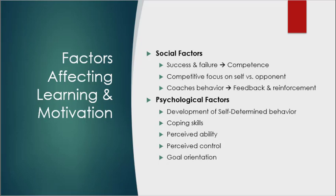So in addition to subjective value, beliefs and expectancies, and the value source, what are some other factors affecting learning and motivation? We can categorize two other subgroups, social factors and psychological factors. Within the social factors, we look at the successes and failures and how those successes and failures develop their competence or lack thereof. We also look at the competitive focus. Are we more competitive with ourselves and trying to improve ourselves, become 1% better every day? Or are we more worried about the outcome and more focused on the competitive results with our opponent? Also, coaches' behavior. How we give feedback and deliver reinforcement is critical to helping our athletes learn.